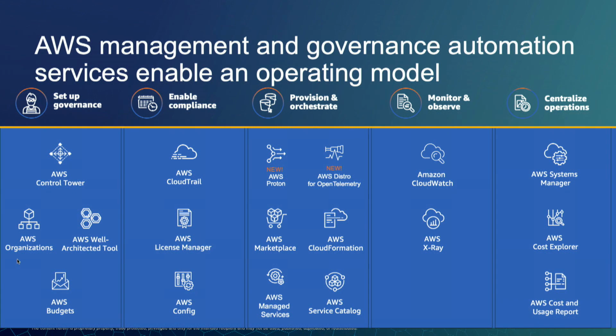Over the last 12 years, we've built 21 plus services in our AWS management and governance service portfolio. And we are constantly innovating. Just last year, in 2021, we released more than 3,000 AWS services and features.